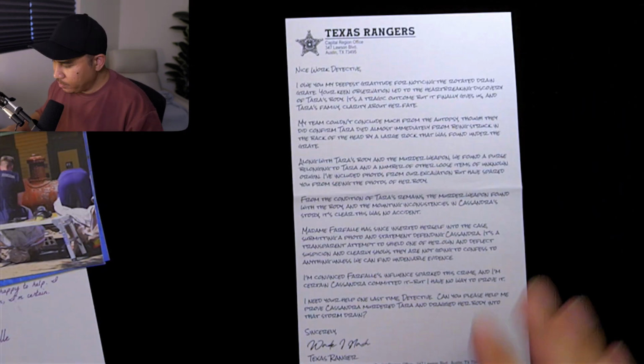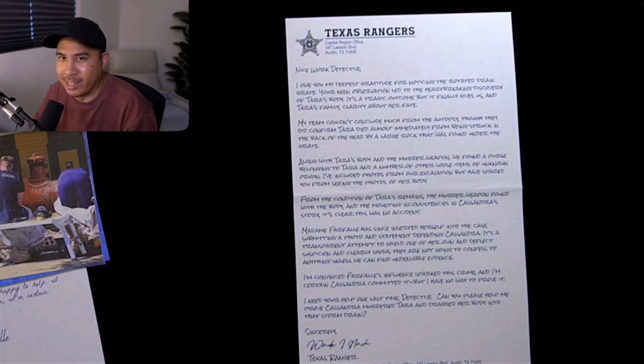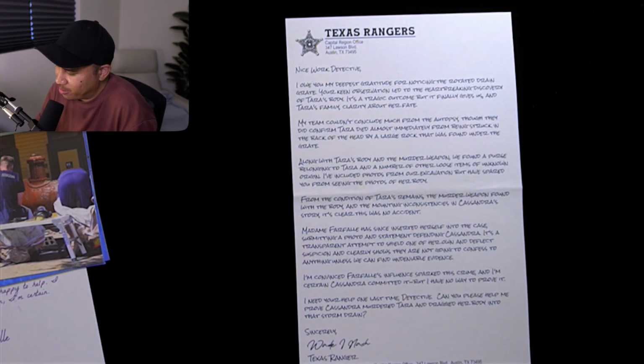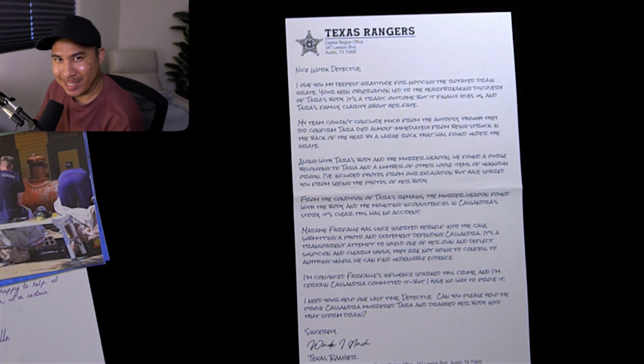First up, nice work, detective. I owe you my deepest gratitude for noticing the rotated drain grate. Yeah, I noticed it, all right. Your keen observation led to the heartbreaking discovery of Tara's body. It's a tragic outcome, but it finally gives us and Tara's family clarity about her fate. My team couldn't conclude much from the autopsy, though they did confirm Tara died almost immediately from being struck in the back of the head by a large rock that was found under the grate. Is it the one that she took a photo of in her hand? That would be really dumb, like self-incriminating.